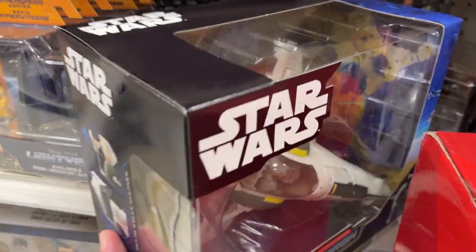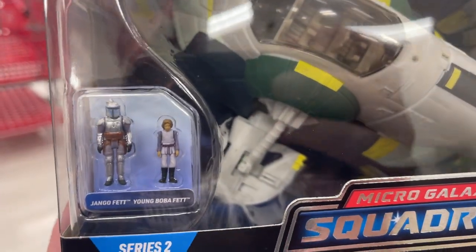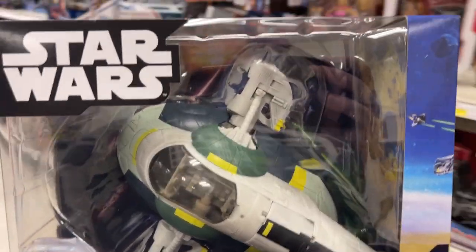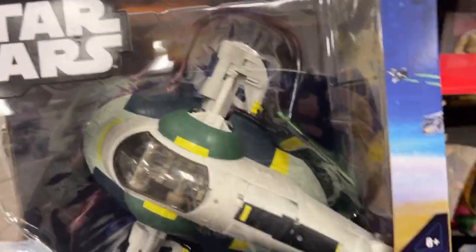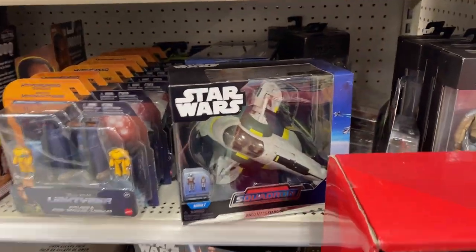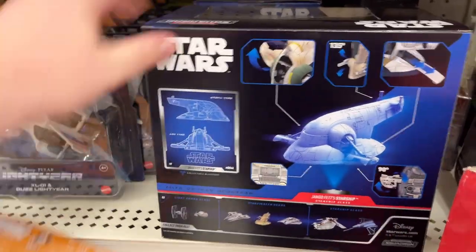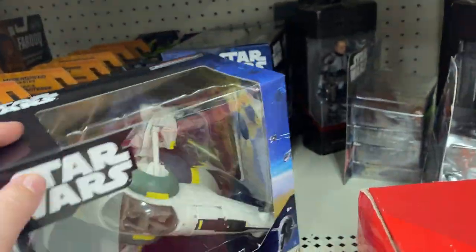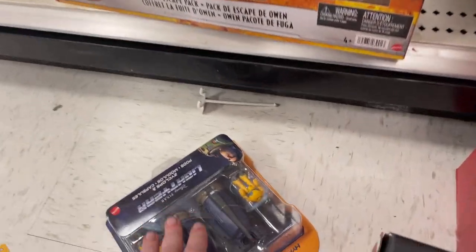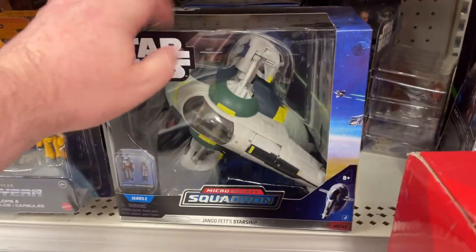So that is why I come to this location, because this is the newer Slave One. So you actually get Django and Young Boba Fett. Now the question is, will they have the troop transport, the gunship for the Republic? Because that is the other thing that released. So we'll have to look around and see if we can find one of those. Sometimes things are in different places at this location, but yep, that's new. Lando is not new though.